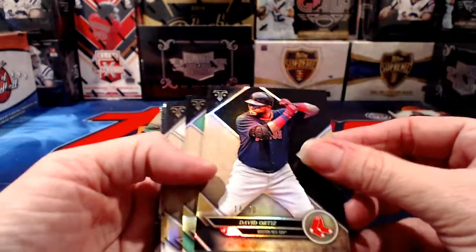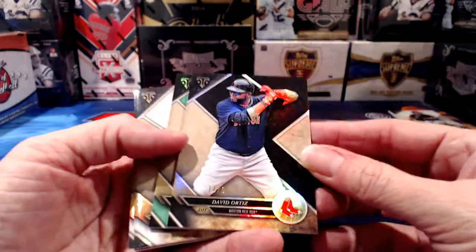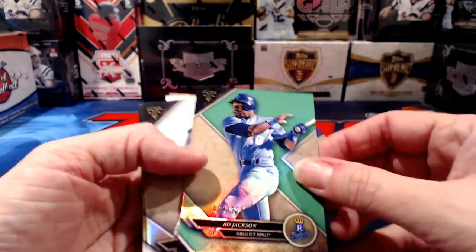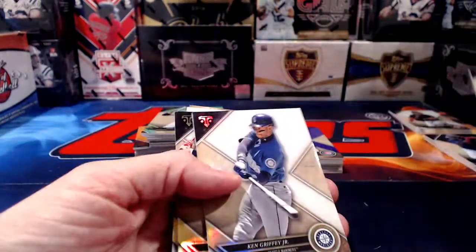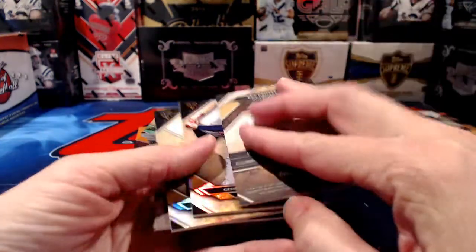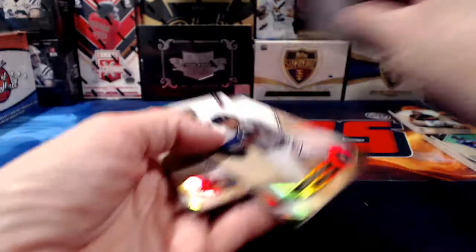Oh, Aurora. Yeah, Roro, of course, is in products now. Yeah, he's another good one. I didn't say him earlier, did I? That is numbered to 50 for the Red Sox. Bo Jackson to 250 for the Royals. There's a Ken Griffey Jr., but I know you want one that's signed or that is a relic.